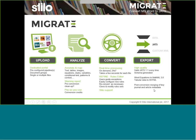So that's a general overview, and this could really be deployed in workflows by publishers. It could be deployed in workflows by existing outsourced conversion houses or solutions providers. So it can be deployed in many different ways. It can be out there in the cloud. It can be deployed on site in many different ways. So this is just an overview.